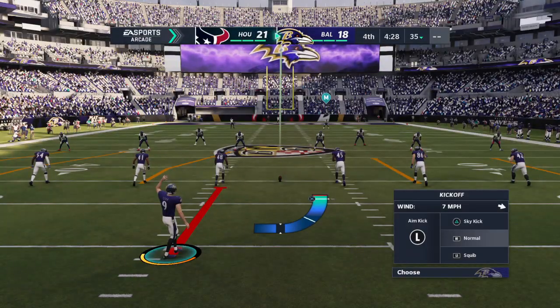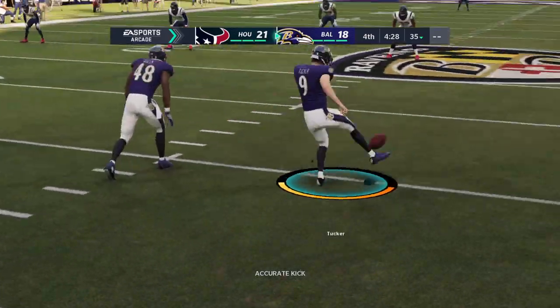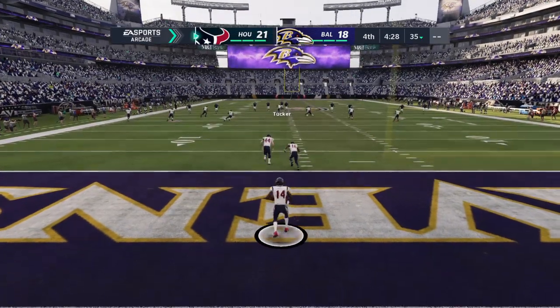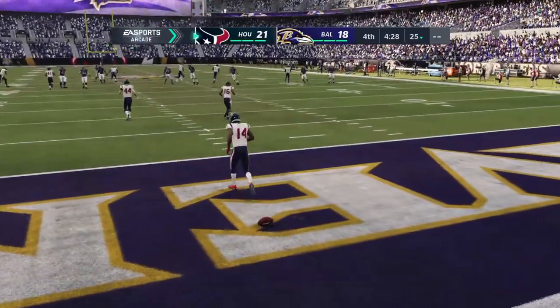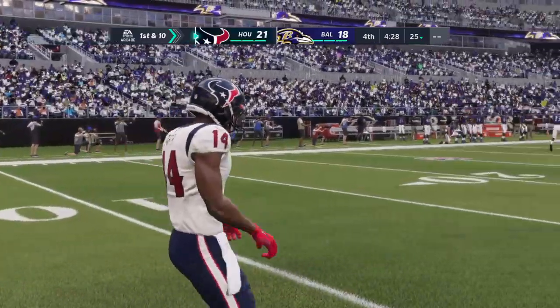Justin Tucker to kick off for Baltimore. Tucker now to kick it away following the touchdown. Taken about 7 yards deep. And Carter deciding not to bring this one out. At their own 25-yard line.